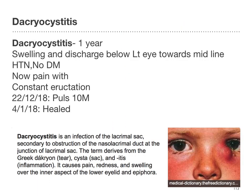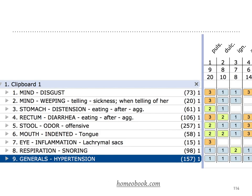Now, a case of dacryocystitis of one year duration. Dacryocystitis means infection of the lacrimal sac, secondary to obstruction of the nasolacrimal duct at the junction of the lacrimal sac. This complaint was present for the last one year, with constant discharge and swelling below the left eye. The patient is hypertensive, with no diabetes mellitus, and now has severe pain. We prescribed one dose of Pulsatilla 10M after repertorization. We took the following rubrics in this case.